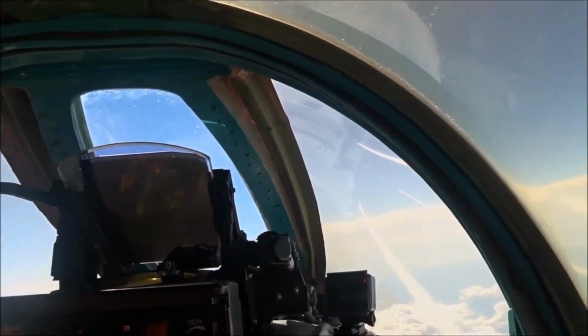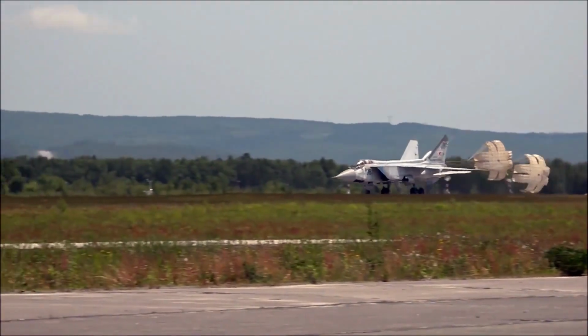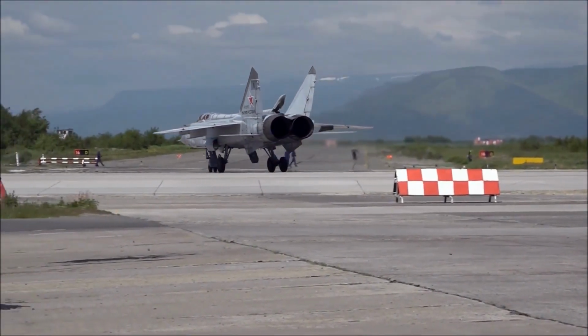You've got to start your turn at 25 miles, and you might, if you take the picture at the right time. Yeah, the MiG-31, there he is. Now he's gone. So that's an interceptor, right? Now, MiG-31, don't come down to the 20s and get in a turning fight with me, because you're going to lose big time, right?